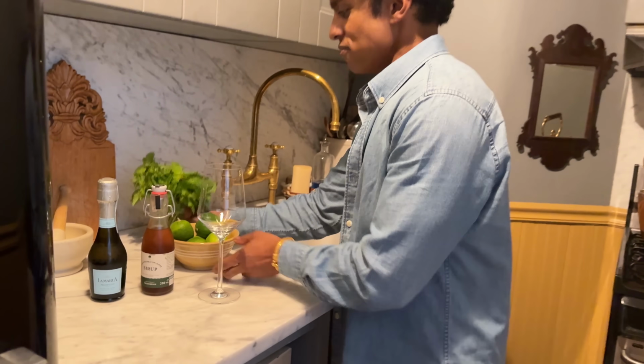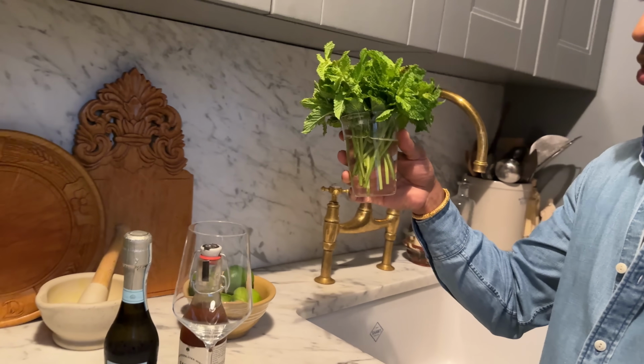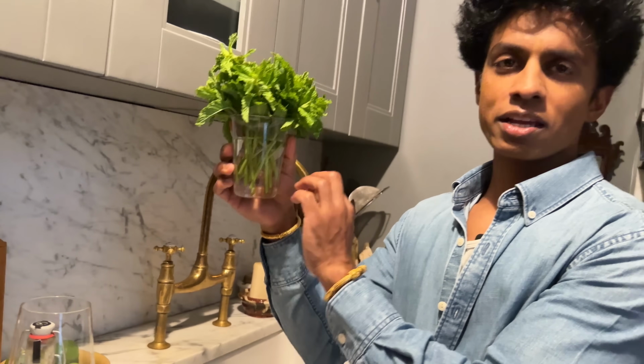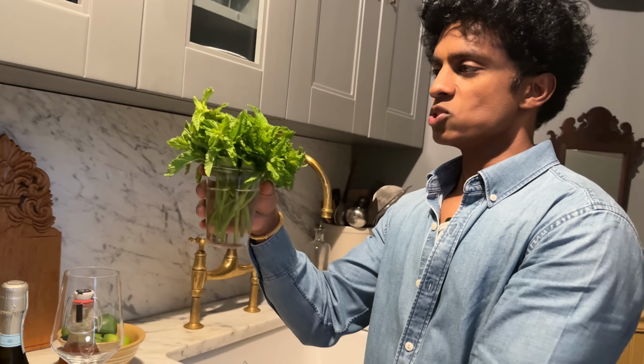So I have some mint that I have washed. I like to store the mint like this. I buy it from the store and bring it home, wash it all. I pull the leaves off the bottom part of the stem because you don't want leaves sitting in water. That will make the water all murky. Then I just put the mint in a glass and put this in the fridge. Keeps it fresh and it looks pretty.